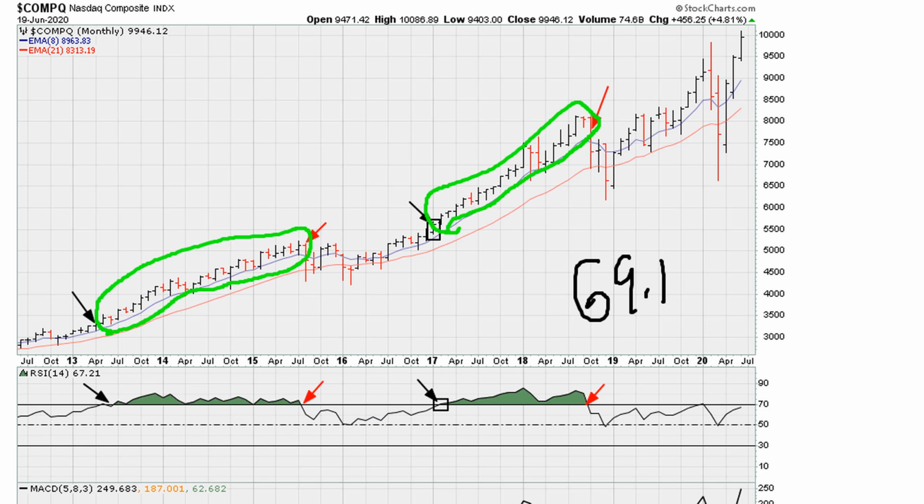So what I'm saying is very simple here. We need to be aware that if the market can stay above 69.1 on the Nasdaq, right now it's at 67, but if it can stay above 69.1, be on the lookout for a substantial continuous move to the upside with shallow pullbacks.